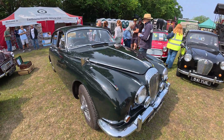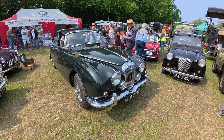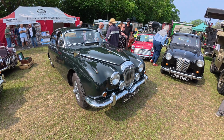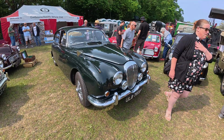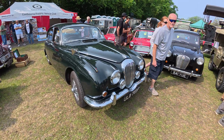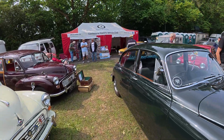Here's a Daimler, looking like a Mark II Jag. That's going to be the one with the V8 in. So the 2.5 litre V8, designed I think by Edward Turner, and it was designed for the Daimler SP250 sports car.